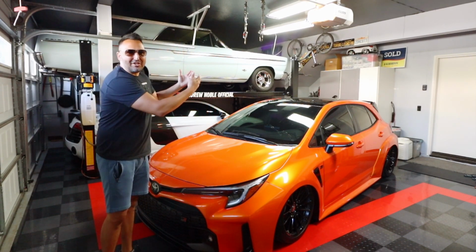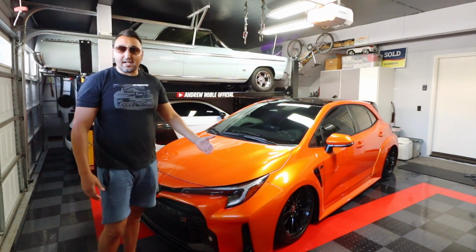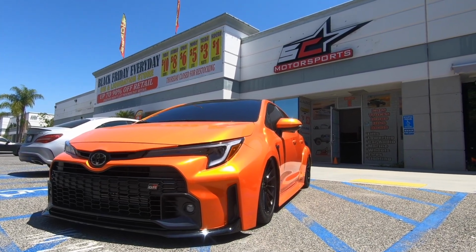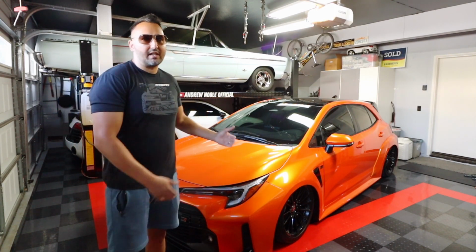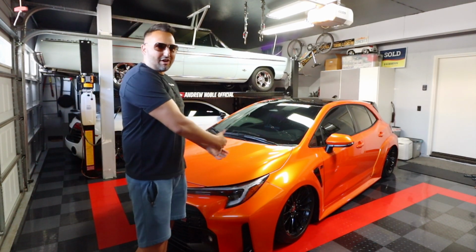We have the brand new 2024 GR Corolla here, obviously tastefully modified by SC Motorsports. SC Motorsports let me take this car for the day, and I'm so thankful for that. Thank you guys over at SC Motorsports. I appreciate you for letting me take this car for the day and really showcase what you can do with the 2024 GR Corolla.